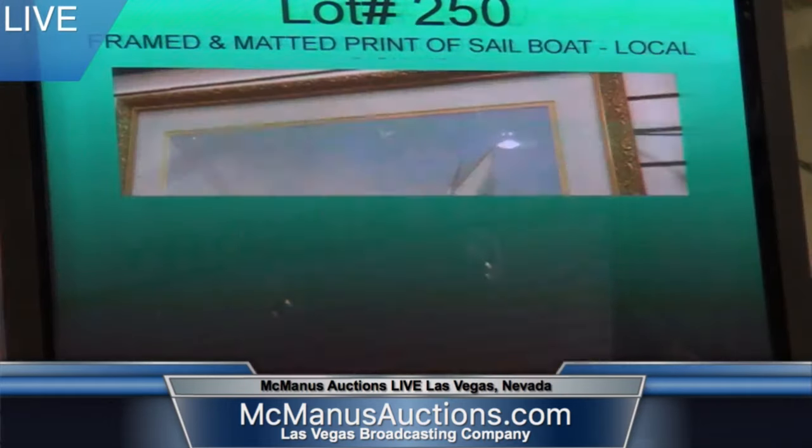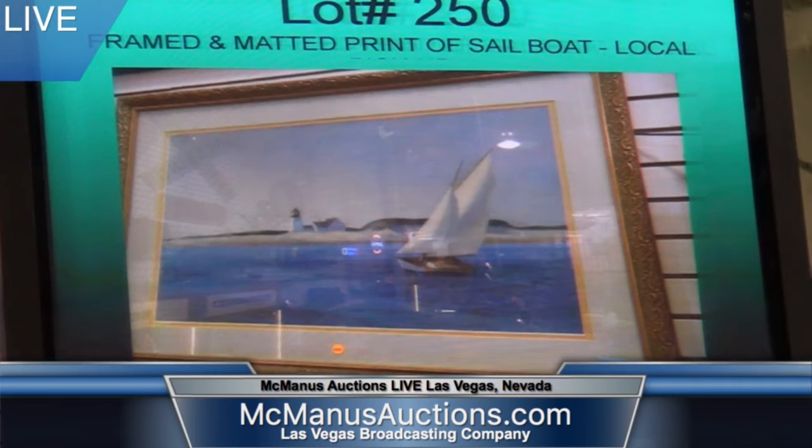You got it. Number 662. No problem. Here we go. We got a framed matted print sale. Start me off on that. Give me a bid. $10 takes it.